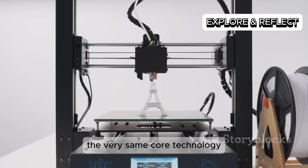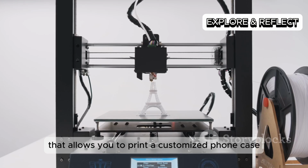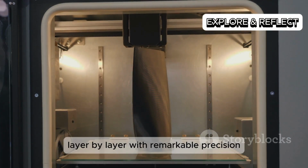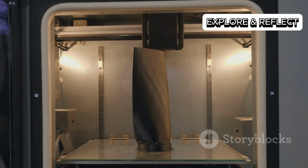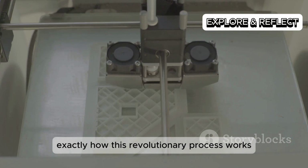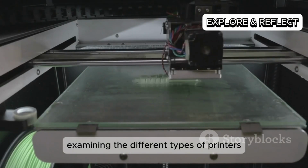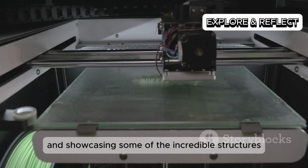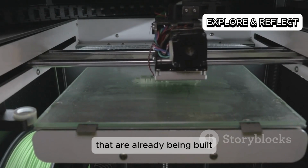The very same core technology that allows you to print a customized phone case can be scaled up exponentially to print an entire house layer by layer with remarkable precision. In this exploration, we're going to break down exactly how this revolutionary process works, examining the different types of printers currently being utilized, and showcasing some of the incredible structures that are already being built around the world.